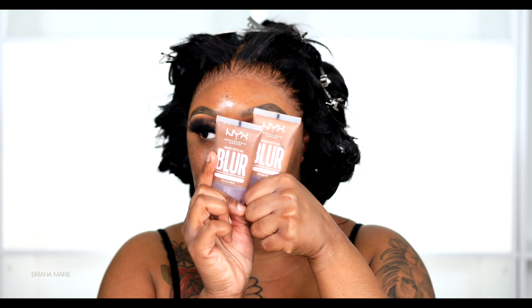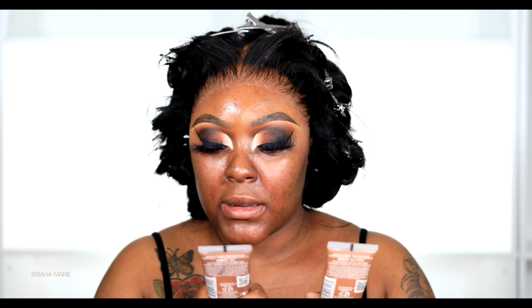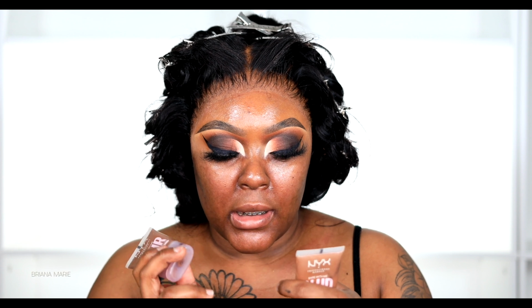The two foundations I'm going to be putting on are these. These are the NYX Bare With Me Blur Foundations in the shade Rich and Deep Bronze. But I'm going to contour my face first. And yeah, I'm going to come back with everything on.